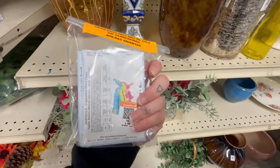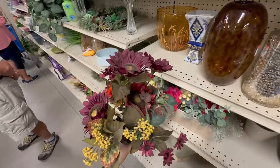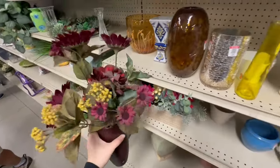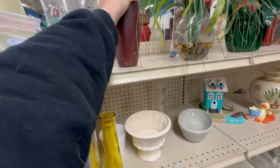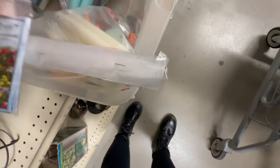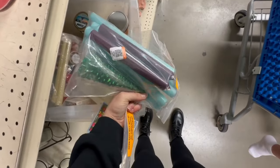Here we have a little flower packet, and this was the arrangement that I was talking about. It's so nice for $7. Really, really pretty. Always check your candles. They usually have some sort of taper candle, votive candle, tea lights. The thrift store always has them.